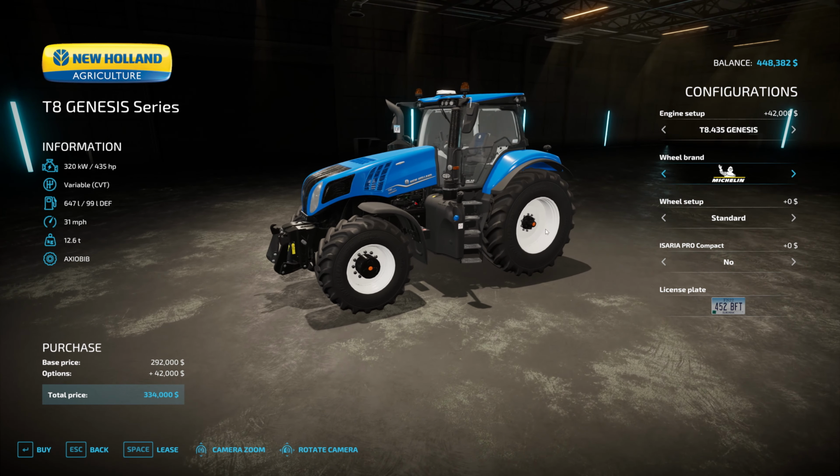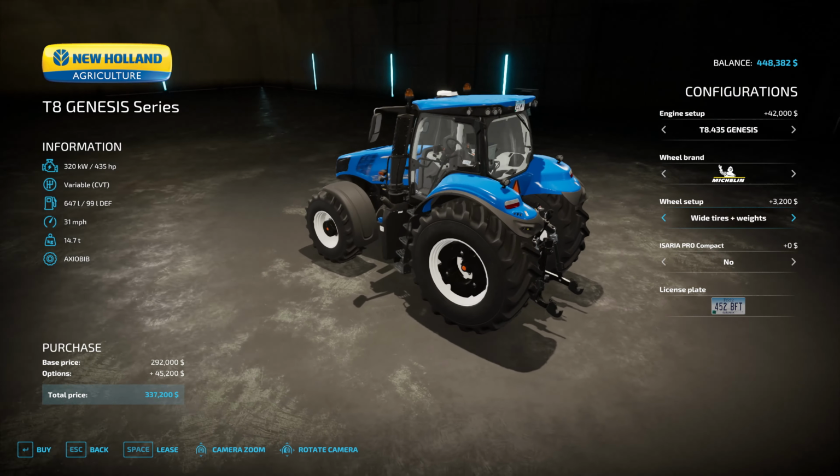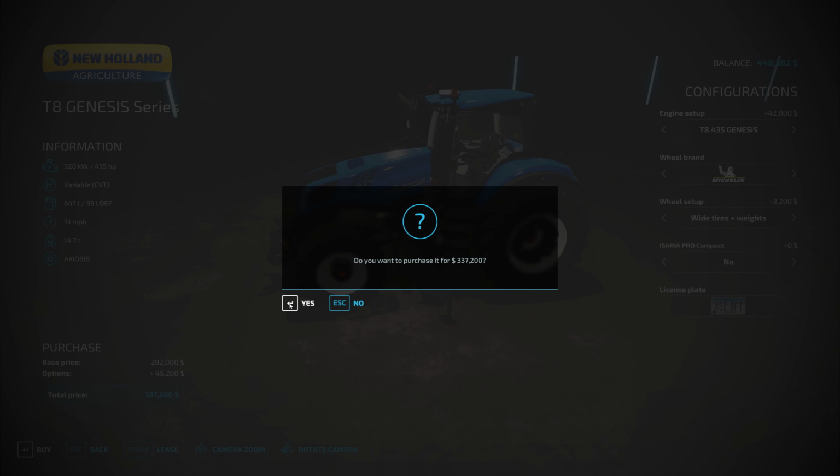I mean, I can probably just buy it outright now, right? Wheel setup, twin rear wide tires with weights. And it's only $337. Maybe I'll keep the John Deere. Maybe we'll keep the John Deere. Let's go ahead and buy that, because why not? All right, let me tab on down, because that's going to help me out.